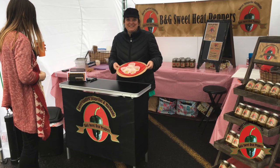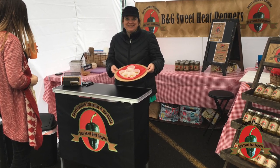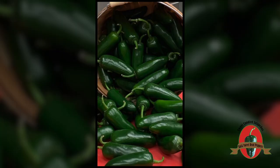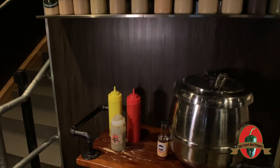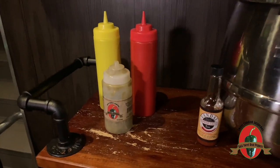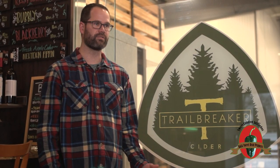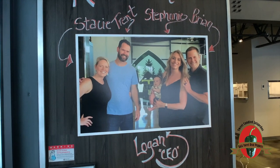I met Bob and Gail a couple years ago at the Perry Street Farmers Market, and they had the wonderful idea, brilliant idea, to have their peppers turned into a relish. And so we in-house take their peppers, the jar of peppers, we blend it, we put it in a squeeze bottle, and people use it just like they would a regular relish. And in our case, it works great.